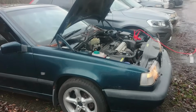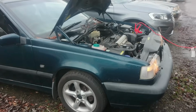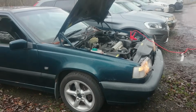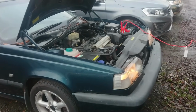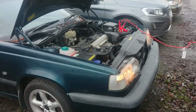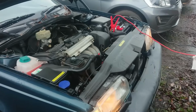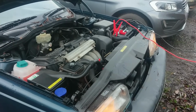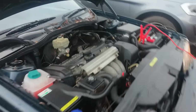Right, so today is the 5th of December, and here we are picking up this 1996 Volvo 850 estate, 2-litre 10 valve, from some storage, because we're taking it on a track day tomorrow at Donington Park. This car is owned currently by Mr. Hunter from the Jeff Bice Cars channel.